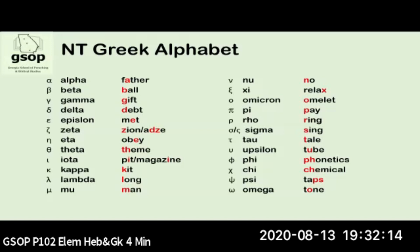So it is a nu, meaning no, sound like no. Xe, that's the X sound, as in relax. And so it has an X, S in it. Omicron, omelet. Now, I don't say big debate. I would learn it as a short O, as in omelet.